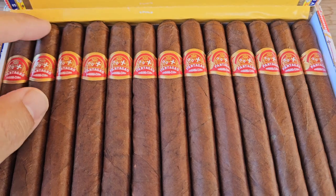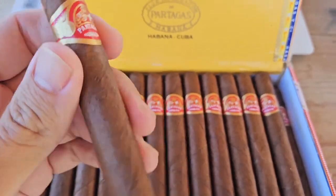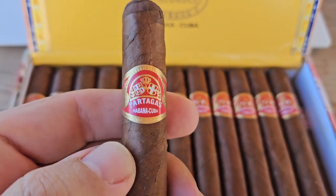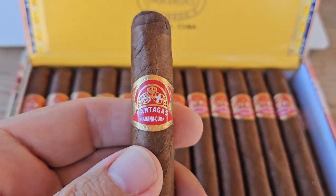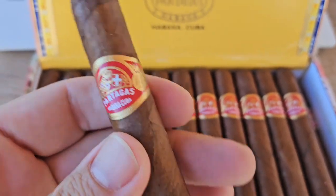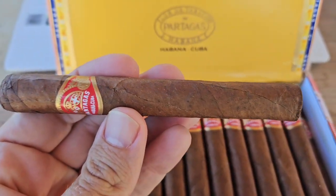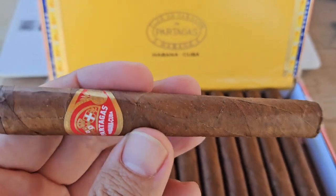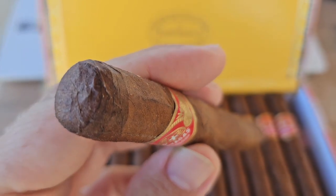Let's take a look at one of the sticks. Really nicely labeled with their Partagas gold metal band. Really nice wrapper leaf on these Aristocrats as well. Again, this is a 5 by 40 ring gauge.